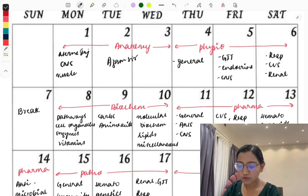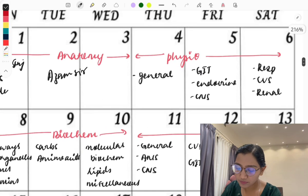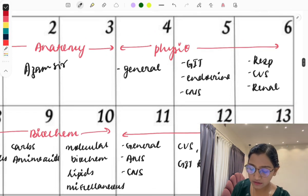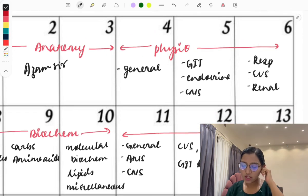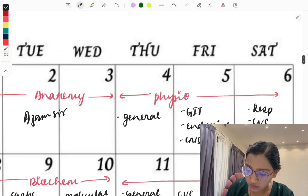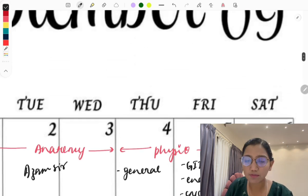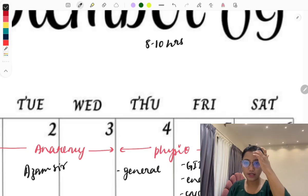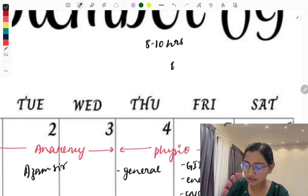Okay, then moving on to the physiology. So this is about the physiology, 3 days in this. And another thing I want to tell is, along with this, you need to divide your time also. I'll write it down here. So in a day minimum you need to give 8 to 10 hours for studying, and in this divide your time, like mostly in the afternoon, and after the evening, at around 6 o'clock.